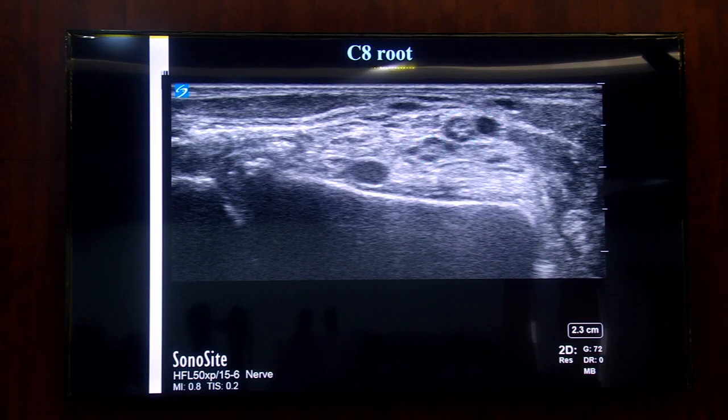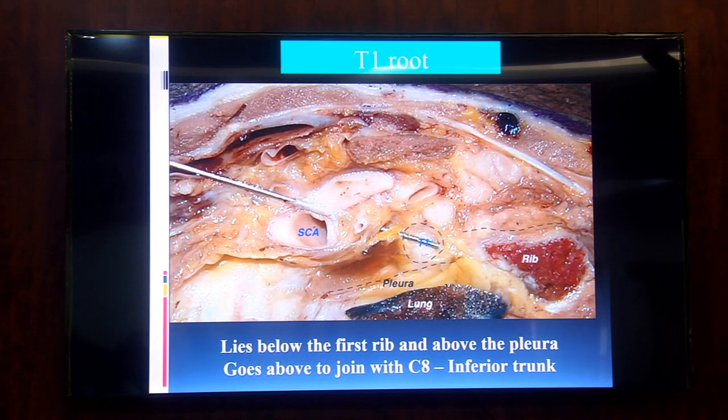We can see the upper trunk by the joining of C5 and C6, the middle trunk, C8, and this hyperechoic white line is the first root. Then the last root is T1. So T1 also we are able to make out. Here is the area where the upper trunk started forming anterior division and posterior division, which is very well seen in the picture, and the middle trunk remains without producing any divisions.